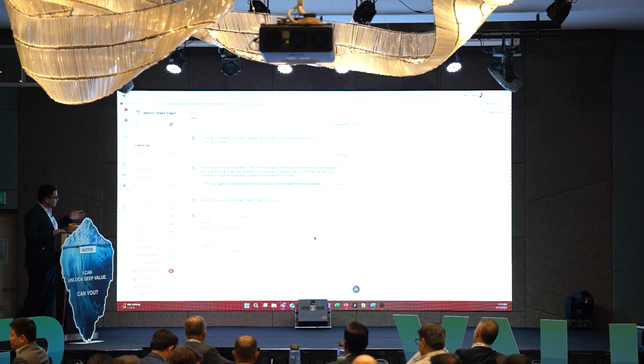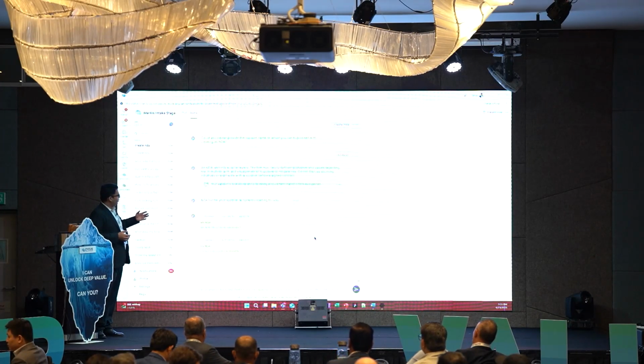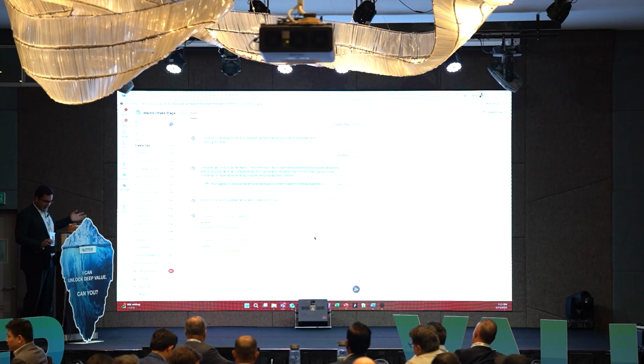So again, all this is access controlled. If the user does not have access to that document in the core product, they will not be able to access it here. So that security protocol is all in place. The user came looking for an NDA, and came with an intent to create an NDA, but they found it.